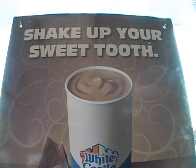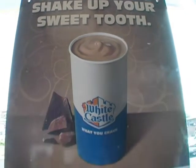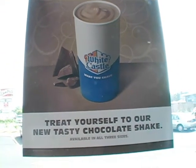The machine we had before, the temperature on it didn't stay at a consistent level. There were some times when the product came out too watery. Sometimes they came out too thick. We made a decision that we wanted to reintroduce shake to the Detroit region for White Castle. So then we set down some criteria.